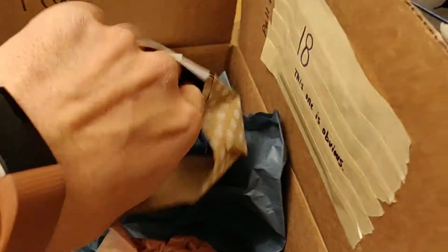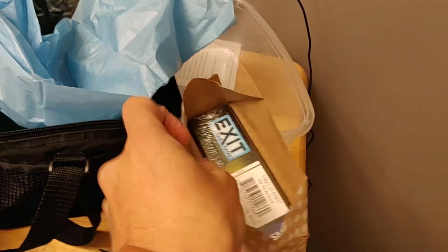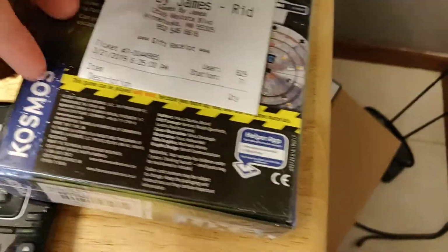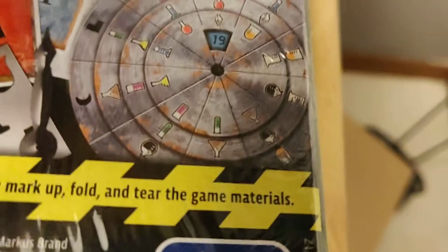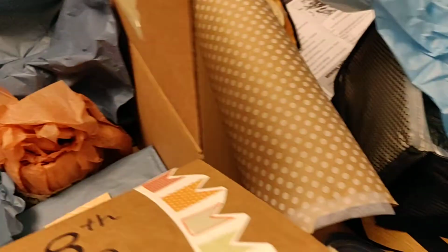Oh. It's Secret Lab. I haven't played this one. This one, the wheel. Exit Secret Lab. The wheel has a bunch of chemistry lab colors. Oops. So like on the back. Oops, receipt. But like the wheel has a bunch of flasks and stuff, so that's how you solve the code. Very nice. Oh my gosh.